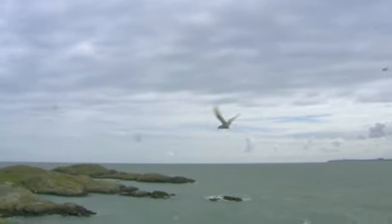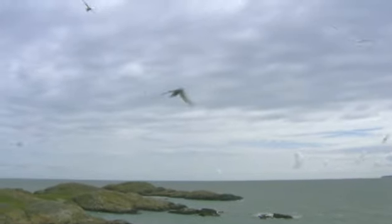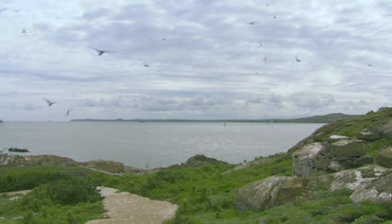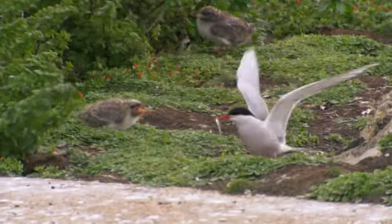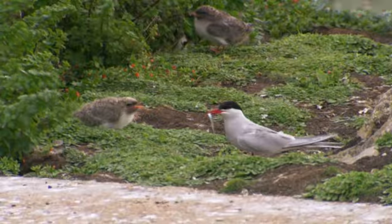They need these abilities to help them keep an eye on their eggs and chicks in this big colony during the breeding season. They also make the longest migration trip of any living creature and travel from here to the southern hemisphere as far as the Antarctic every year.